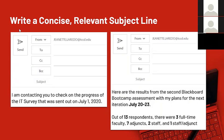So these are all really valid responses, right? And I think you guys are pretty good at coming up with a concise, relevant subject line. So that's pretty much how you do it. Just concisely summarize your message in about 3 words or less.